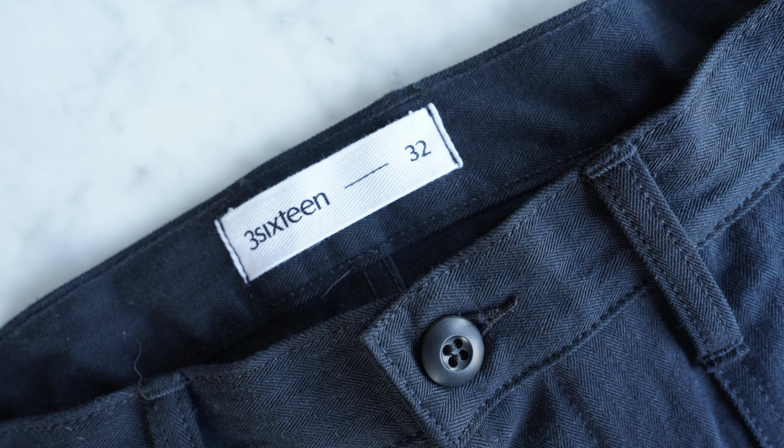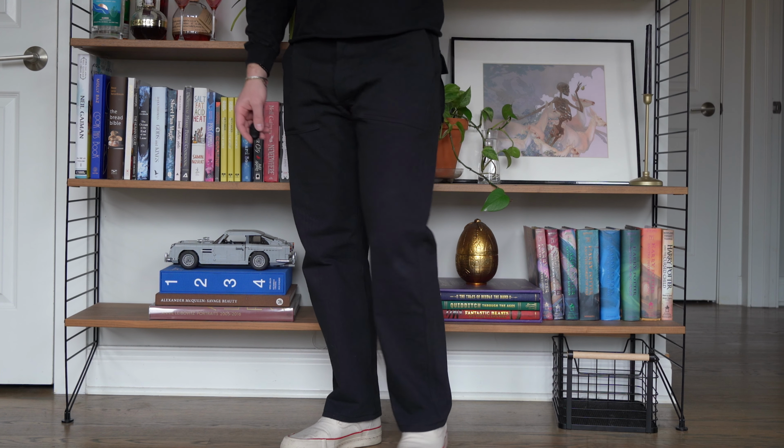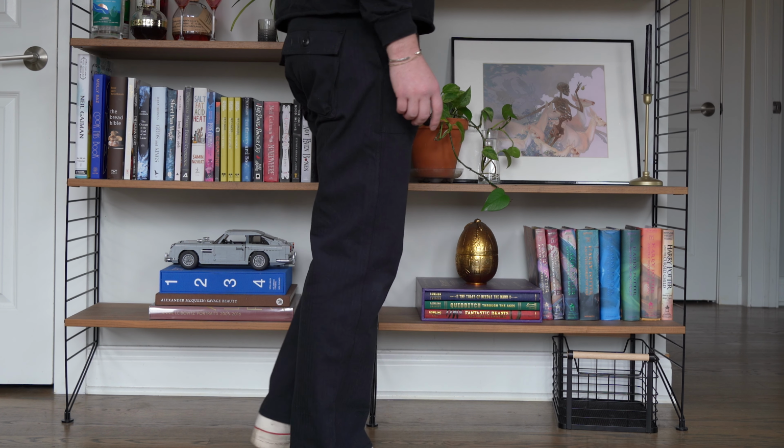These are my 316 fatigue pants. These are a black kind of herringbone, made in USA. I did have these hemmed as well. 316 does a really good job of making things really dressy, as well as making things really casual, as well as making things really streetwear. Again, they toe that line so well.